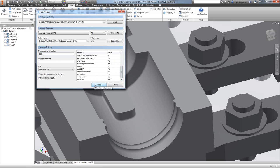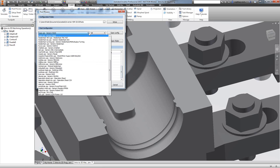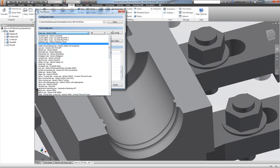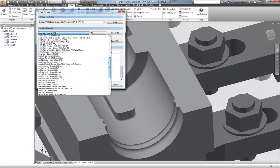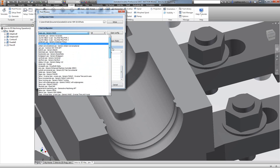So when you say that is part of the system, it's one of the 75 post processors that are included? Correct, and I'll do this pull down so you can see the number of posts. And these are all standard with our free version as well. So notice there are quite a few options.